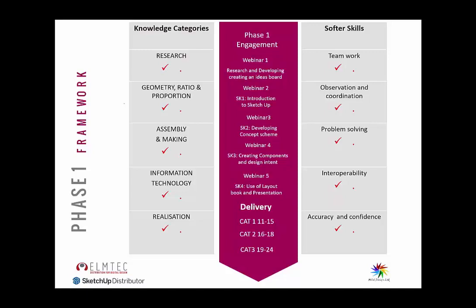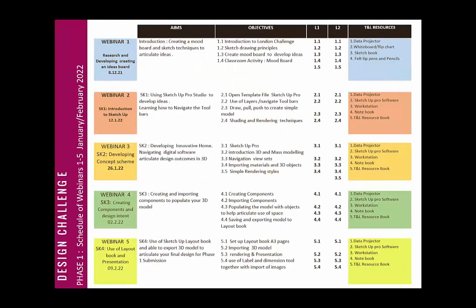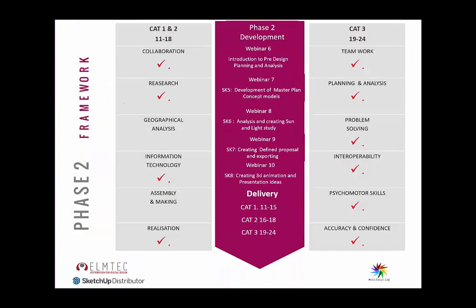An individual license will be provided for individual students from higher education. The SketchUp program should be fully installed on your system to allow students to engage with the webinars. The first webinar will help participants engage with the challenge and how to create ideas using sketching techniques with felt tip pens, pencils, and sketchbook. It will also show you how to create a mood board and spatial design standards for creating an inclusive home.